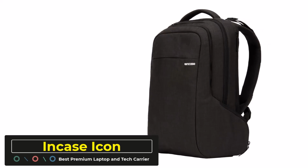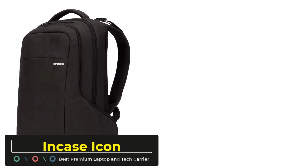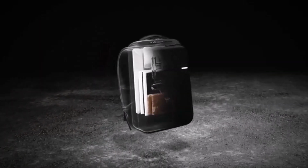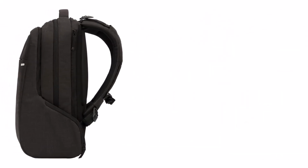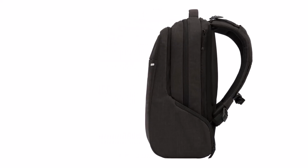Number 3. Incase Icon. Best premium laptop and tech carrier. The Incase Icon is ideal for tech-savvy professionals, students, or travelers who need a backpack to protect and organize multiple devices. With a 17-liter capacity, it features a laptop pocket, an embedded sleeve for a second laptop, and a separate tablet pocket, making it perfect for those carrying extensive tech gear.